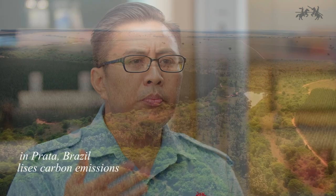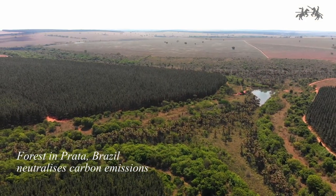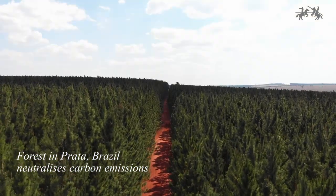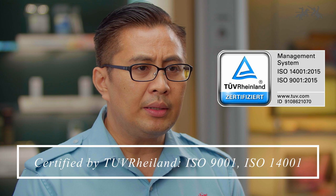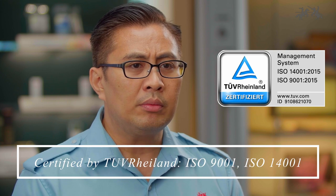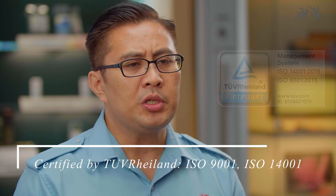To keep our production line carbon neutral, the carbon footprint from any emissions will be neutralized through the sequestration of carbon in Faber-Castell's own forest in Prata, which captures 900,000 tons of carbon dioxide. Also, all production sites in the Faber-Castell group are certified by TÜV Rheinland with ISO 9001, ISO 14001 management system, which is according to the international norms to ensure that the quality and the environmental protection standards are met.